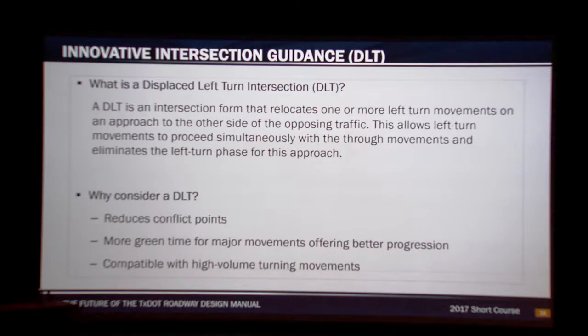Now we come to the displaced left turn intersection, otherwise known as a DLT. This is an intersection form that relocates one or more left turn movements on an approach to the other side of the opposing traffic. This allows left turn movements to proceed simultaneously with the through movements and eliminates the left turn phase for this approach. Why would you consider a DLT? Well, it reduces conflict points, gives more green time for major movements, offers better progression, and it's compatible with high volume left turning movements.